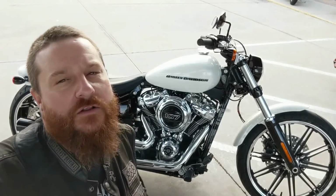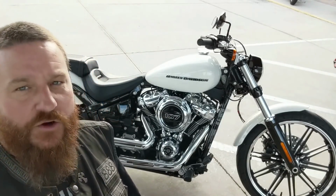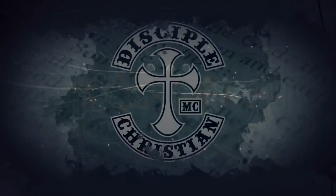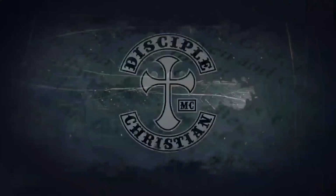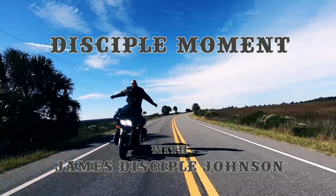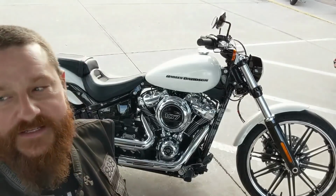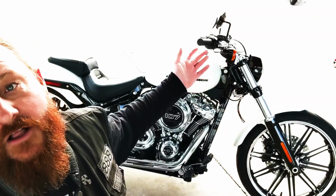The world's largest Harley Davidson dealership, Space Coast Harley, to ride the 2019 Breakout. That's right, it's the Breakout. They call it the Breakout.